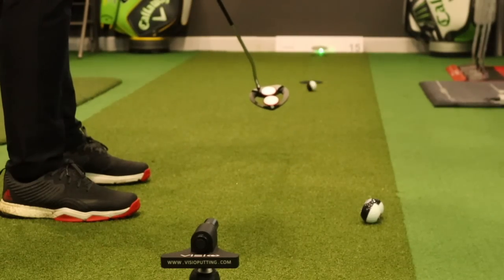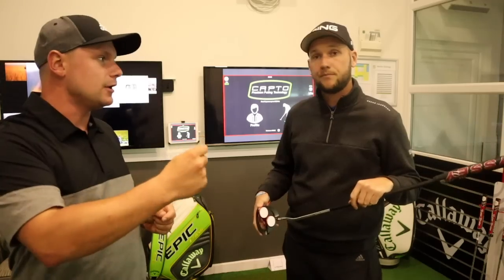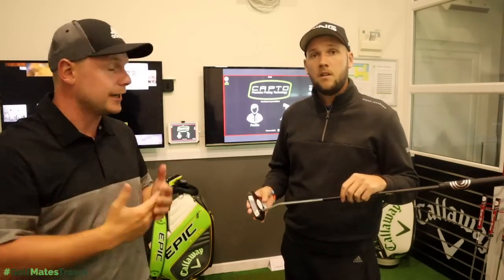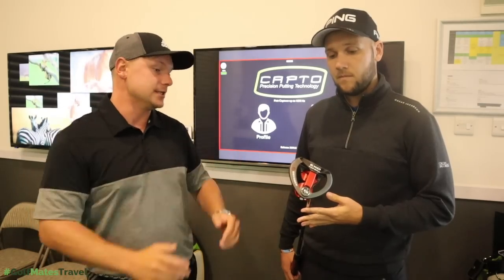So similar with a driver. We all know what a forgiving driver is, don't we? The MOI is back, the CG is not forward, and that promotes a more forgiving strike and a more forgiving driver. So if you miss the middle of the face, you don't lose as much distance. Obviously with a putter, we're not worried about losing distance unless you tee off with it.